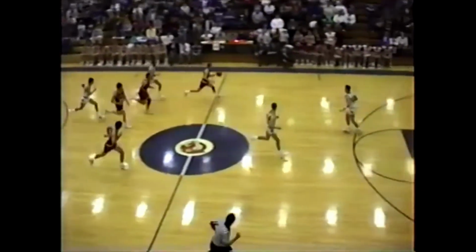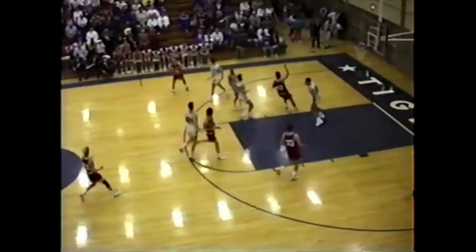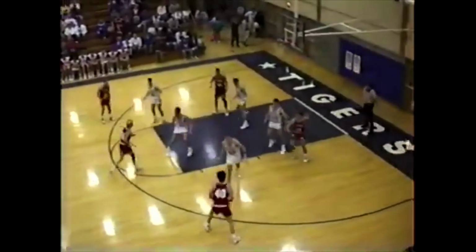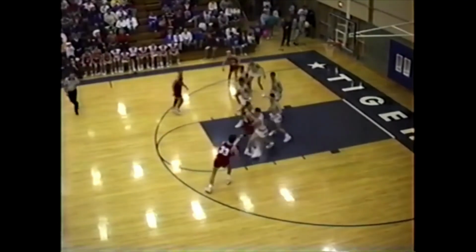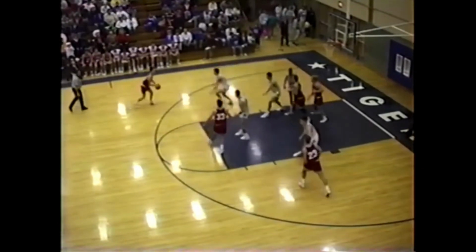Here's the rebound for Ottawa. Ottawa trails by 3. A minute 35 to play. Here's Farrell outside. Farrell looks for Beard, finds him. To the corner now for Roper with a minute 28. Back outside, here's the jumper. Farrell, 3-point try, no good.